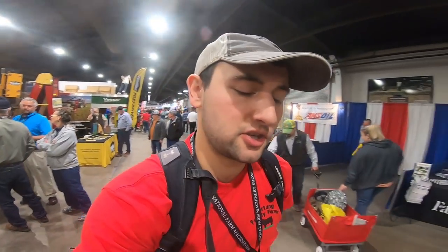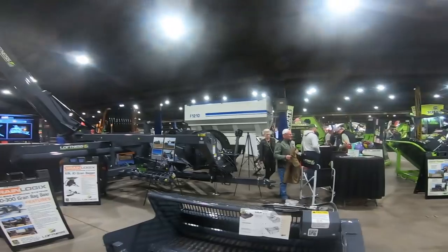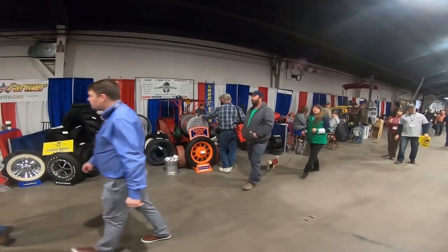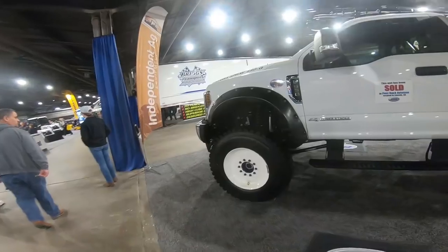Whew. So guys, there's 3 buildings at the show. There's a south wing, the north wing, and the west wing. In my opinion, the west wing is the coolest because there are so many smaller and more niche type of companies. It's really cool to see, like, look at this, antique tires for antique tractors. Who would have thought that there's a company out there selling antique tires for antique tractors? That's awesome. Check out this rig.